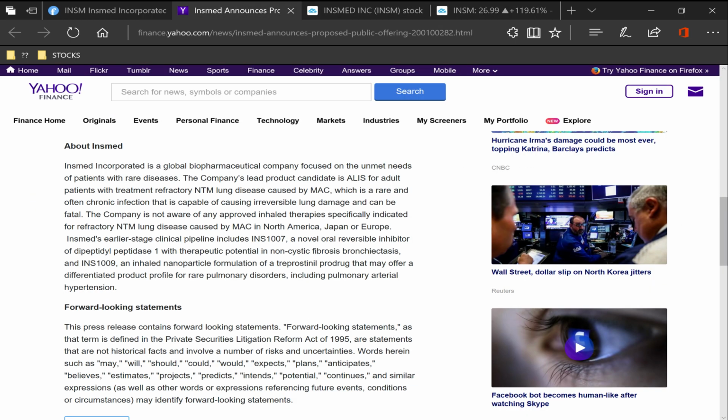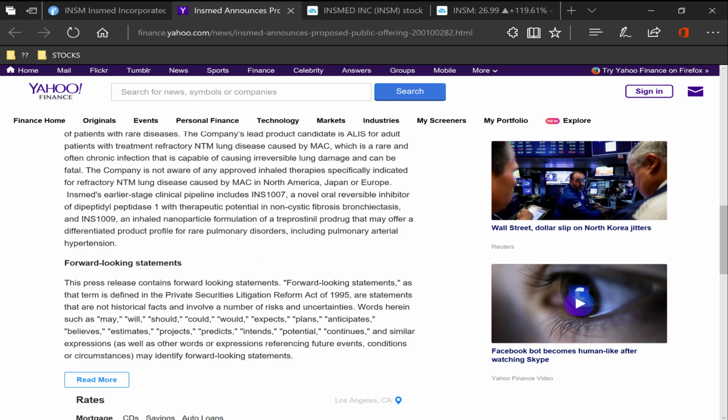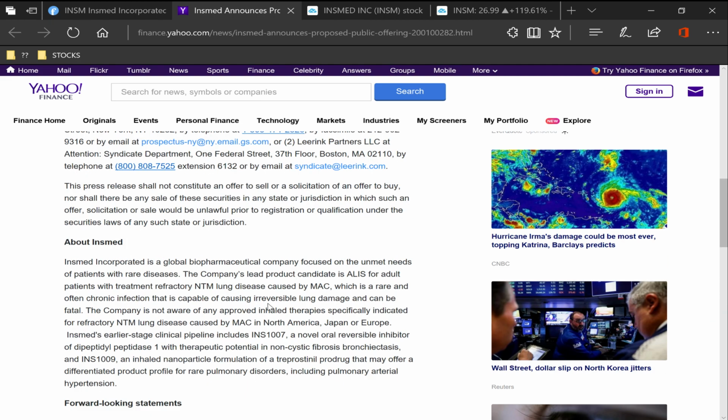We got the other news, forward-looking statements. Currently under some private securities litigation reform statements are a number of risks and uncertainties. So that's very typical with general biotech stocks. Another thing to note is that this is a rare chronic infection that may not be common, right? So then the sales may be based on the rarity of that disease that a person has. Also something to look out for.